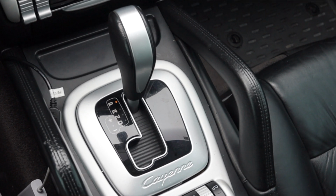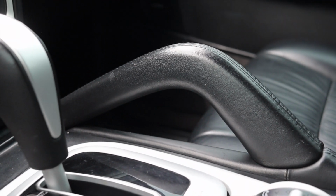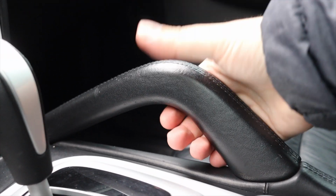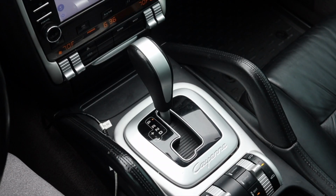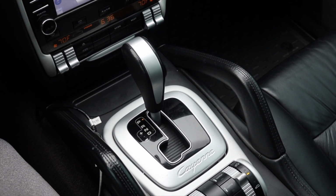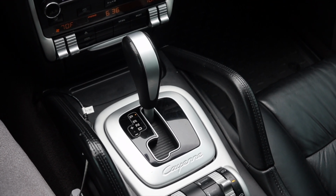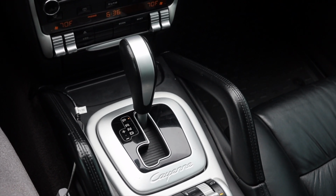I have these weird grab handles on either side of the shifter. This car is fast, but not that fast where I'm holding on for dear life. And then we have the shifter in the center. I can plus minus if I would like. That is that Tiptronic system. And it does say Cayenne down below. I'm a big fan of that. However, nothing really interesting to report beyond that.